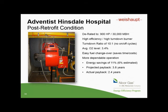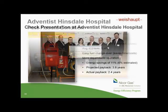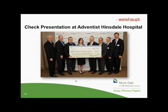What was really impressive was the fact that the estimated savings was about 6%, and the actual savings achieved was 11%. So this is one of those examples that Bill mentioned earlier, where the incentive was actually able to be increased during the process of the project, and the projected payback went from 3.8 years down to 2.4 years. And in the next slide, we can see the amazing check that Nicor provided for this project, and made everybody at the hospital extremely happy, and it was a fantastic project.